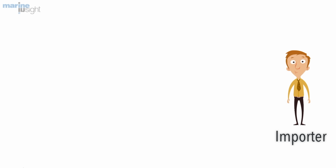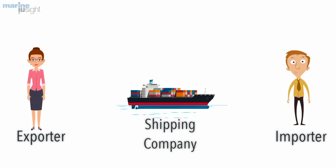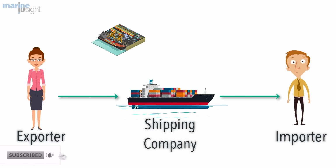In the container shipping industry, there are three main stakeholders involved: importer, who wants to receive cargo from another country; exporter, who wants to sell and send the cargo to the importer; shipping company, who delivers the cargo by receiving it from the exporter and sending it to the importer. Apart from them, there are other services involved which help to streamline the process: port, trucking company, shipping agent, freight forwarder, etc.